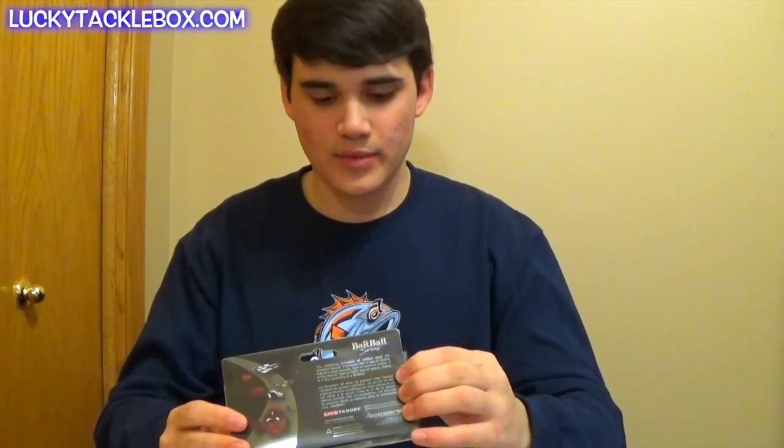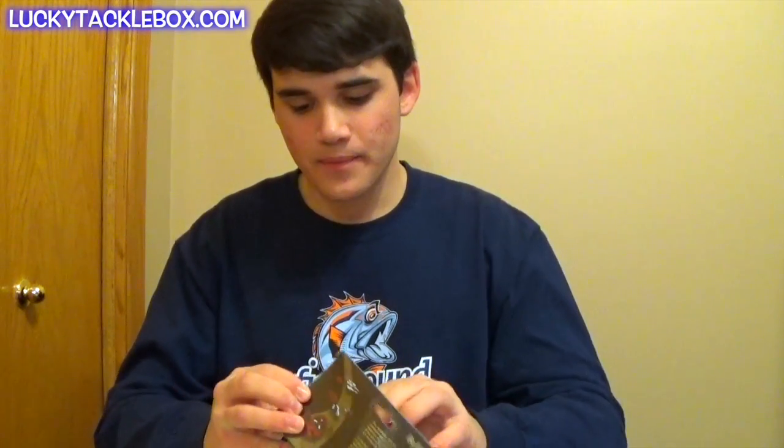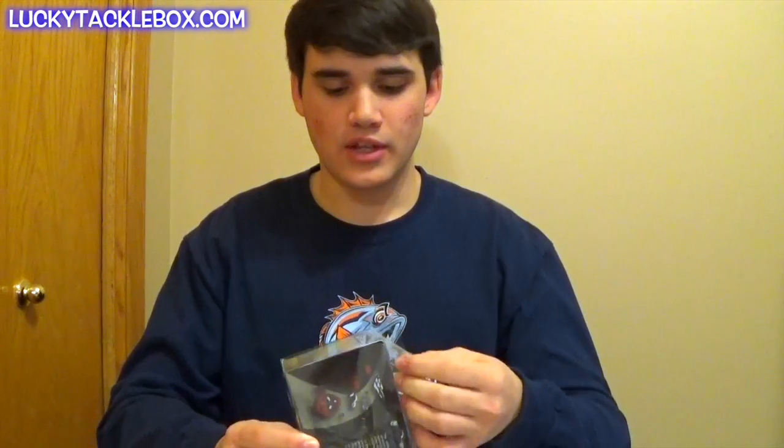So we'll start off with this lure. This one is something that came out in 2013. I still don't own one. I haven't convinced myself to spend the money to buy one, but they look pretty sweet.